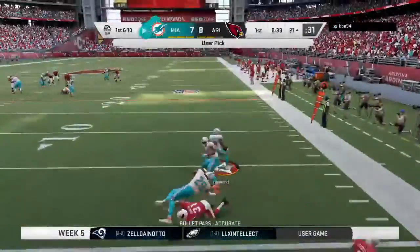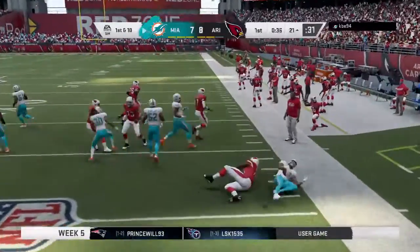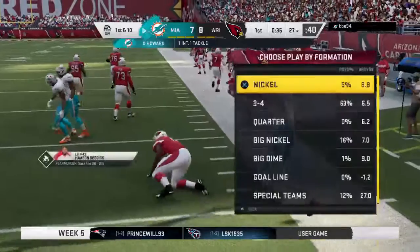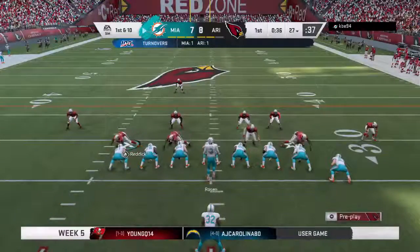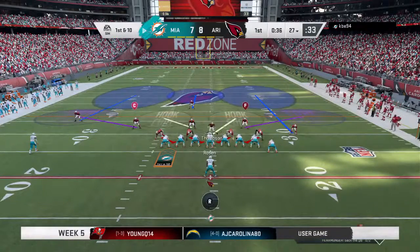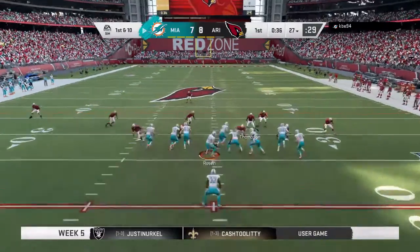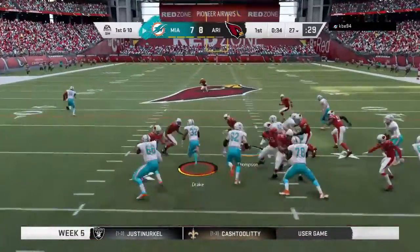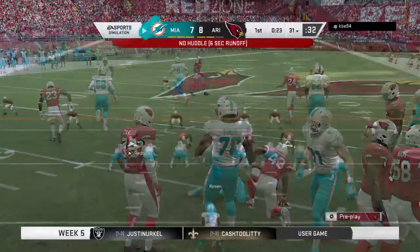Into heavy traffic, and it's intercepted. Picked up by Xavier Howard, and he is all the way up past the 25. Andy Isabella was the intended target. Rosen and the Dolphins now with a 1st and 10 at their own 27. They'll start the drive with Drake. A pickup of about 3 yards as he's taken down at the 31.